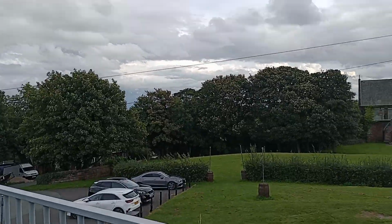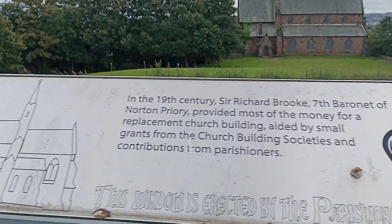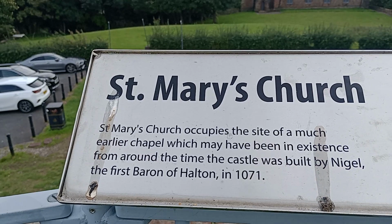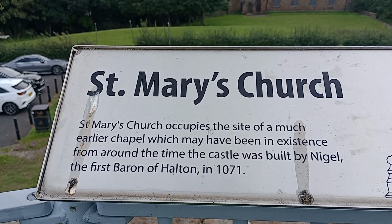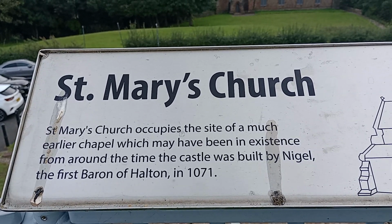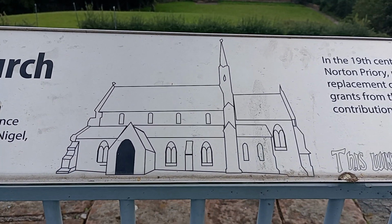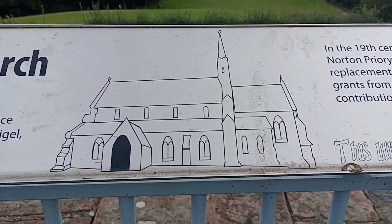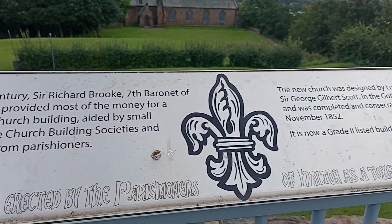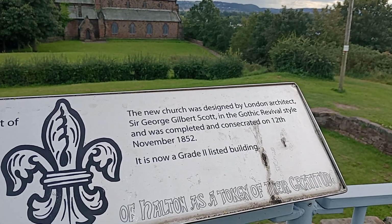Let's see what we got here. A fleur-de-lis. St. Mary's Church, that's what we're looking at. I couldn't remember the name of it before. From a chapel which may have been in existence from 1071, which might have looked like that. Gothic Revival style.